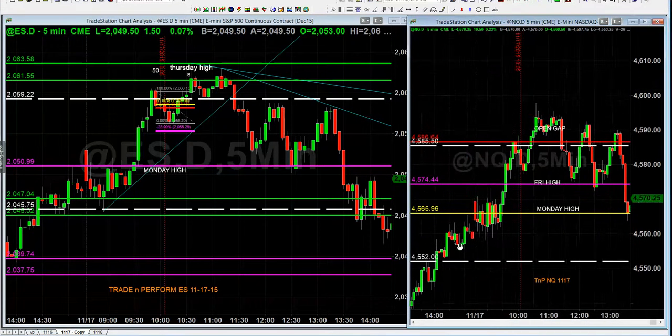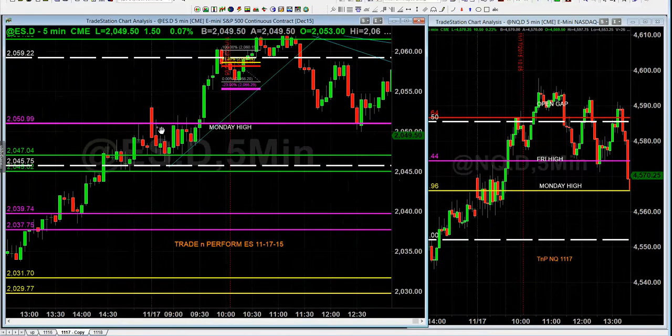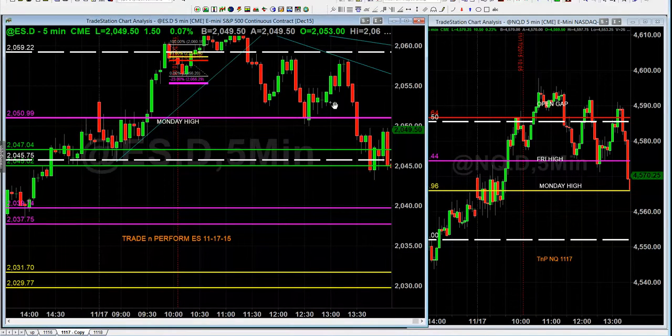First of all, NQ tried to push below Monday's high out of the gate. Notice ES tried to push below Monday's high out of the gate. By 9:30 a.m., both of them were trading above Monday's high. That's the first thing that tells me there's no need for me to be overly aggressive unless we can trade back below Monday's high. You'll see both on NQ and on ES, Monday's high ended up acting as a pivot point all day long.